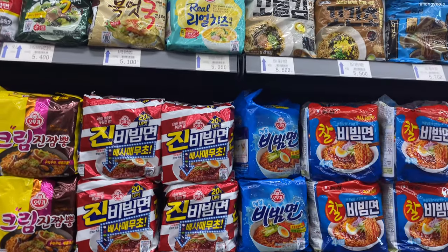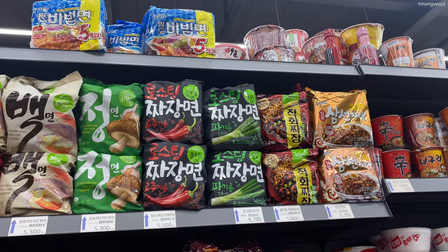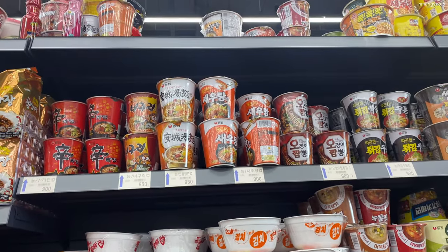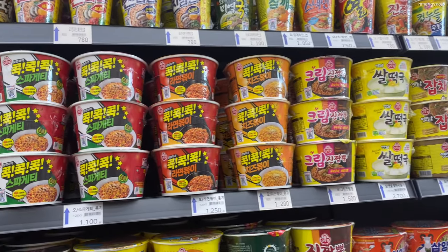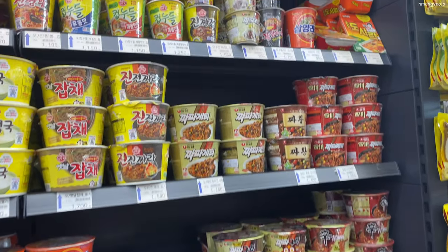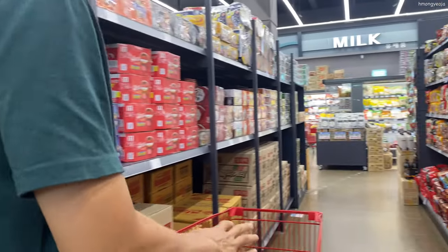Grill or cheese? Chapaghetti. German. And then they have some cup ramen. These are like under a dollar. Cup ramen. Ramen, bulky, spaghetti, so many different kinds. And then there are lots of microwave rice. Okay.